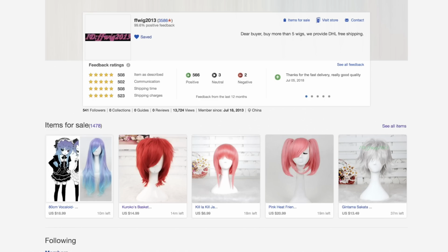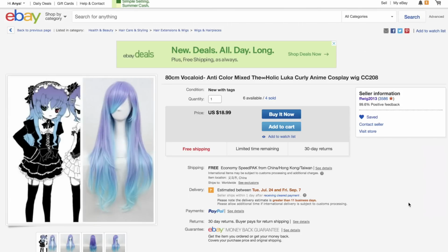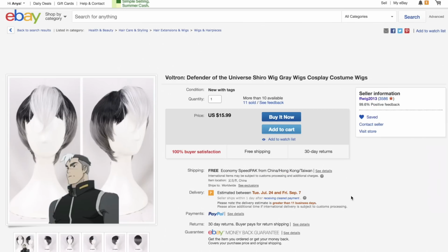This is a seller that I've had really good experience with. Their prices are very fair for what you get. They all have good price ranges. The wigs are as advertised. You don't get anything that's totally off from the picture. And their shipping time is really good. Their stuff usually arrives within like 2 weeks or so. So I've had really good experiences with them. So they're my go-to whenever I'm looking for an eBay wig.